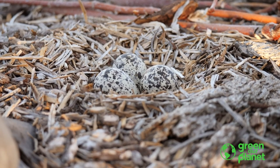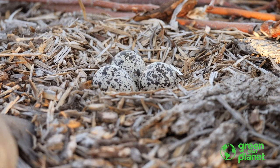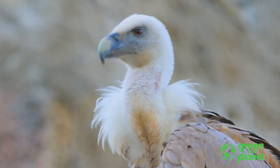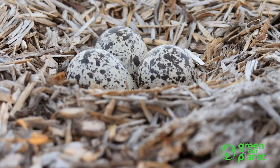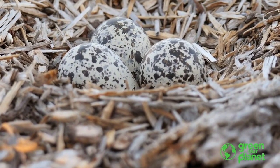And look at these bird eggs that are in a nest on the ground. There's many predators that would love to eat them. But look at how the eggs are camouflaged so they are difficult to see.